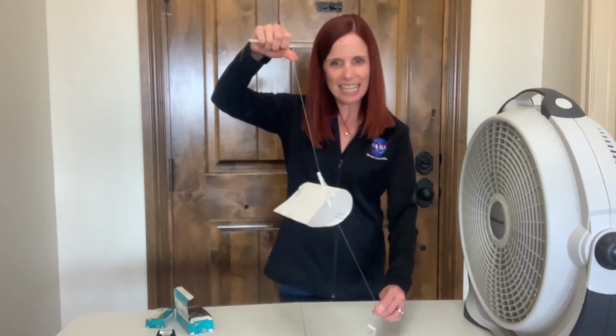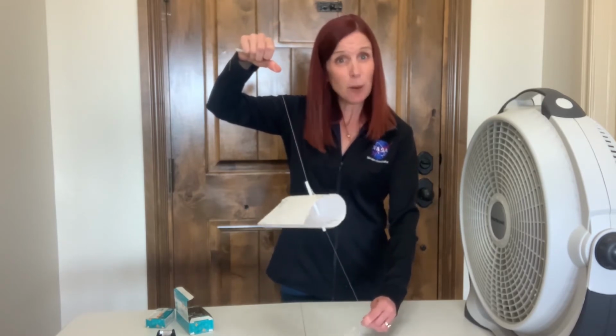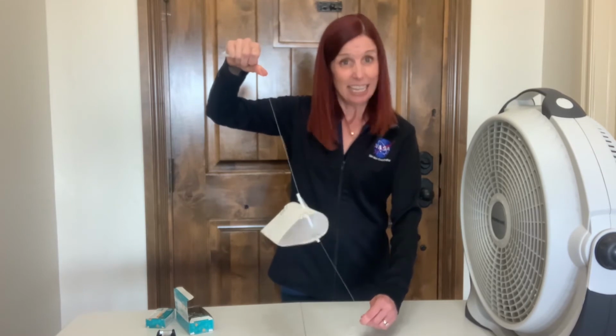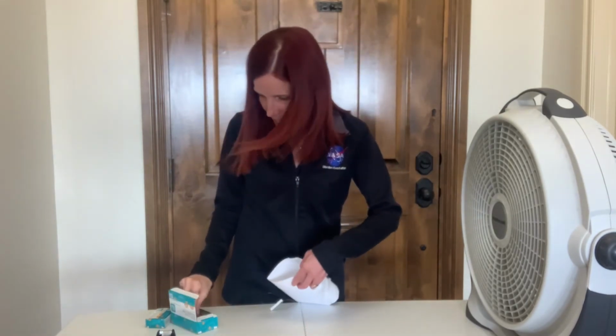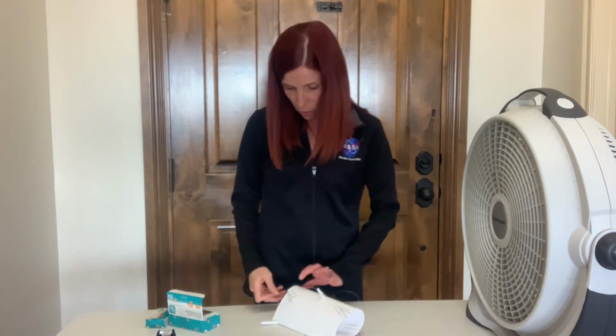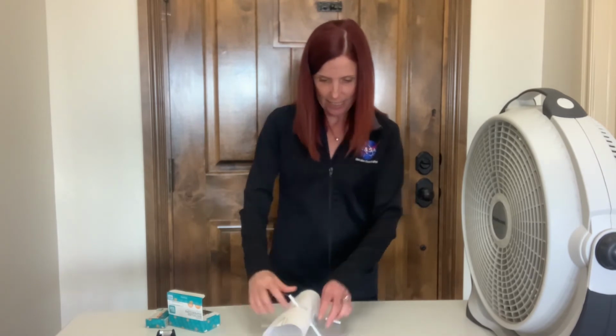Okay, now let's see what happens. Oh, it's not going up quite as high, is it? Okay, it's getting heavier. Let's see if we can add a few more, and let's see what happens then. Now I'm going to add 2 more, so 6 plus 2 is 8, or 4 on the top, 4 on the bottom equals 8. Excellent.